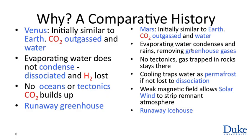Once all of the water has essentially boiled away and disappeared, you have a pure carbon dioxide atmosphere, and you have a runaway greenhouse effect, which boils away the oceans, leaves a baked, parched, high-pressure, high-temperature planet. This is the story for Venus.